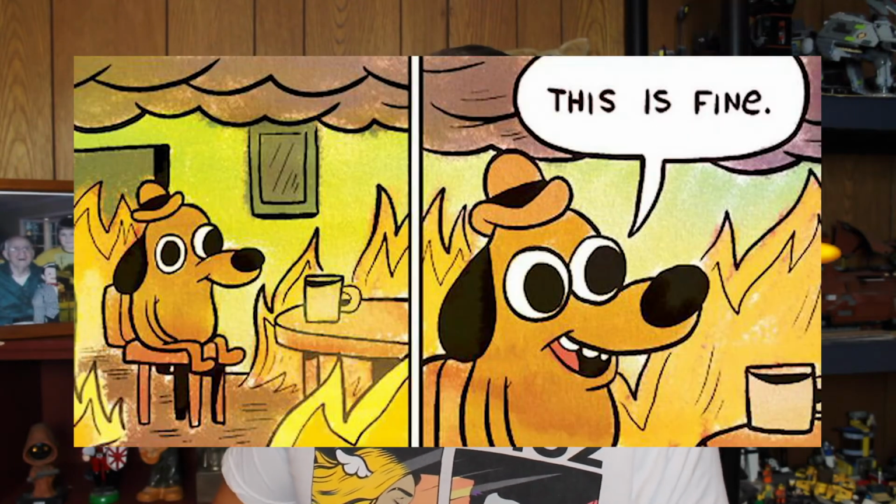The only way I think this emoji could get any better is if there were little flames behind it. Kind of like that meme of the dog sitting in the room that's on fire going, this is fine, everything's fine. That's exactly what this emoji reminds me of as soon as I see it.